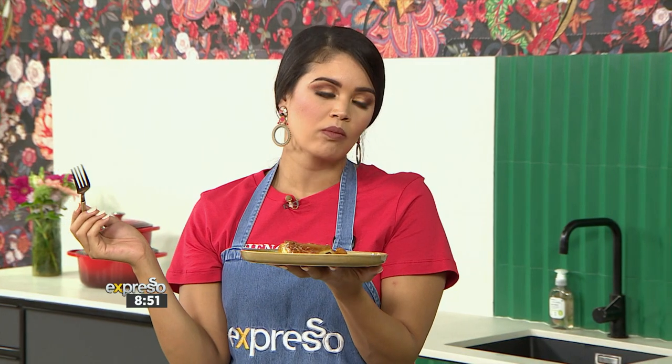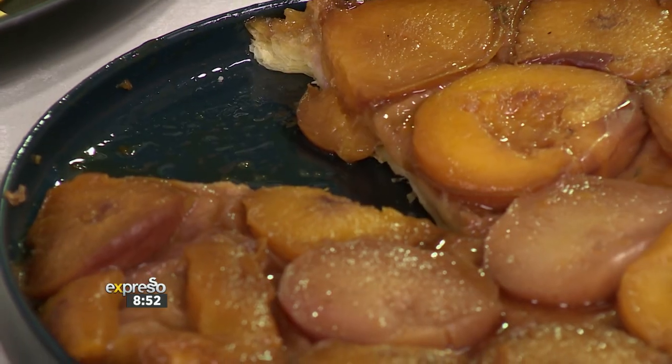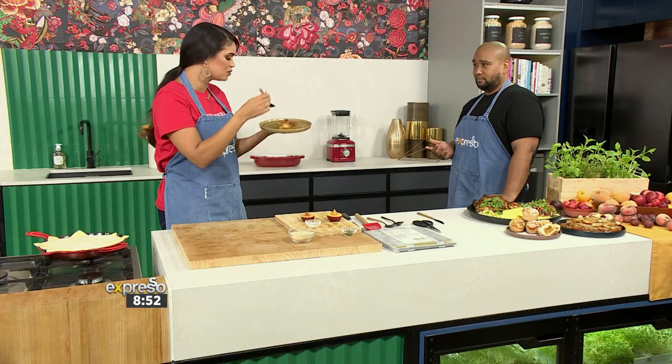Normally, Graham gives us our angles, but I feel like today you can tell us how many angles out of 10 you give that. There's a 10/18. Wow. This is a good one. I love that the fruitiness has its own natural sweetness, but it's not too sweet and overpowering.